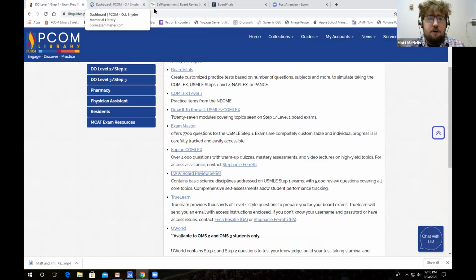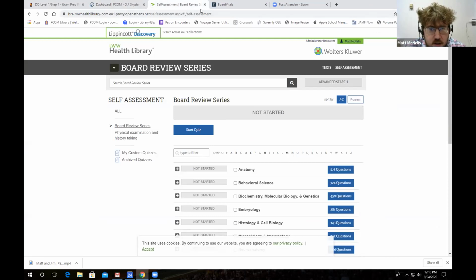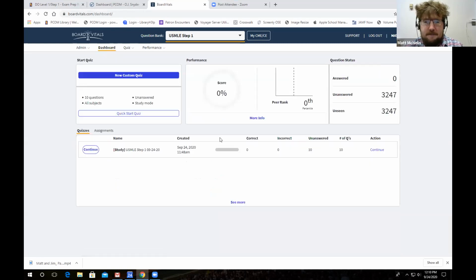Okay, the next two are going to be Board Vitals and Exam Master. There we go. So Board Vitals, some of you might be familiar with what Board Vitals look like. It actually recently underwent a facelift, which both makes it look nicer, but it's also frustrating because things can change and we don't know where everything is going.